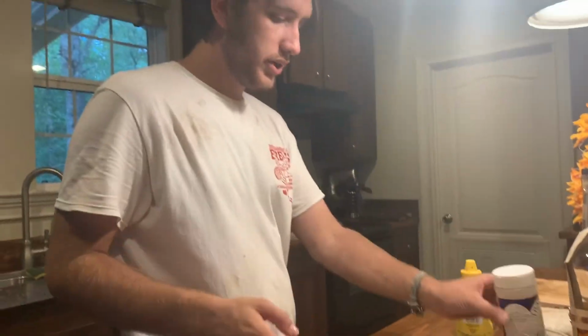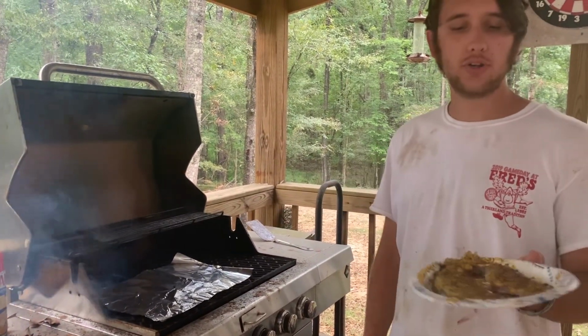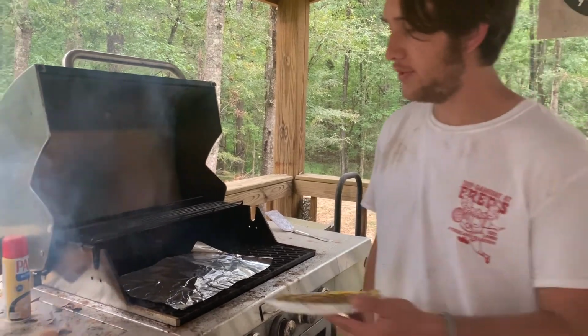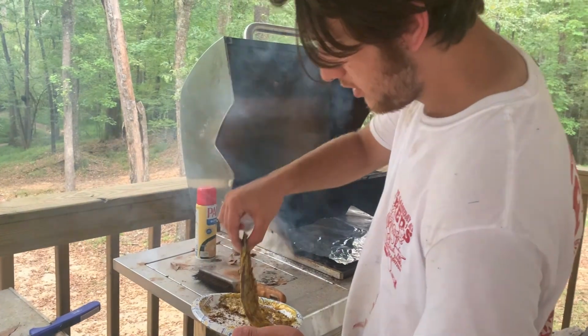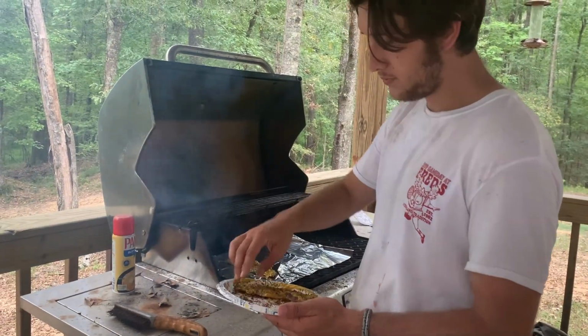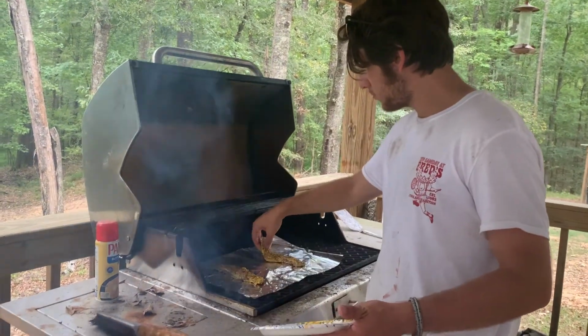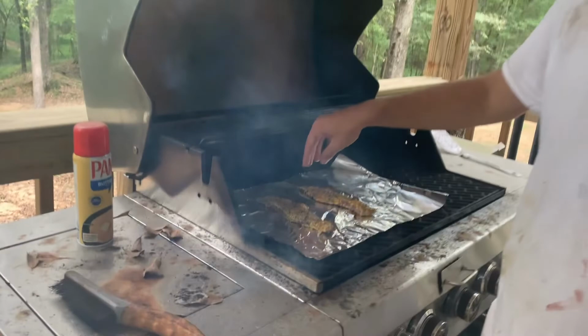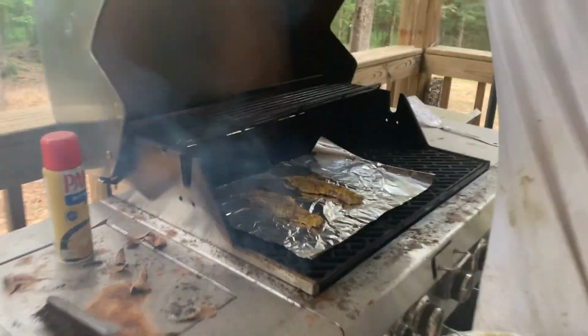Alright, so we are all prepped up to go out to the grill. So the grill is spicy hot, and we're going to throw our bass up on there. So what you want to do is skin down. You want to take our fillet, just like so. Lay it down. Just like that. You lay her down like that. And then you close this, let it get smoked.